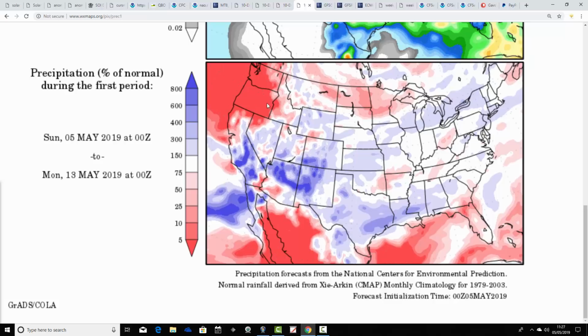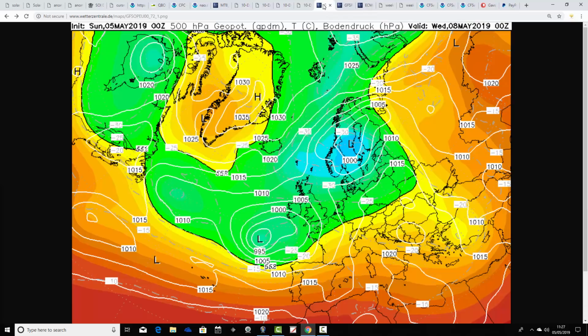That's a classic El Nino type pattern, actually, I think, that we're seeing there. Wetter in the southern states, drier in the northern states. That tends to flip around as you have a La Nina.